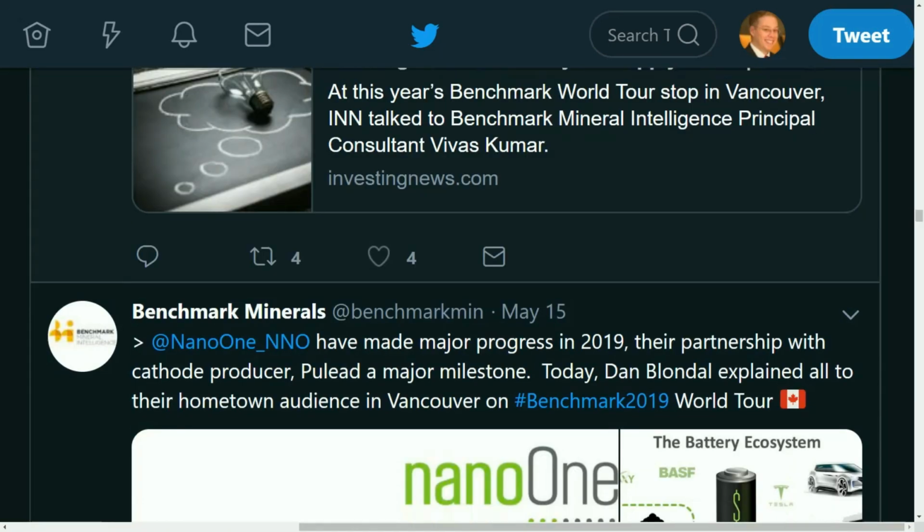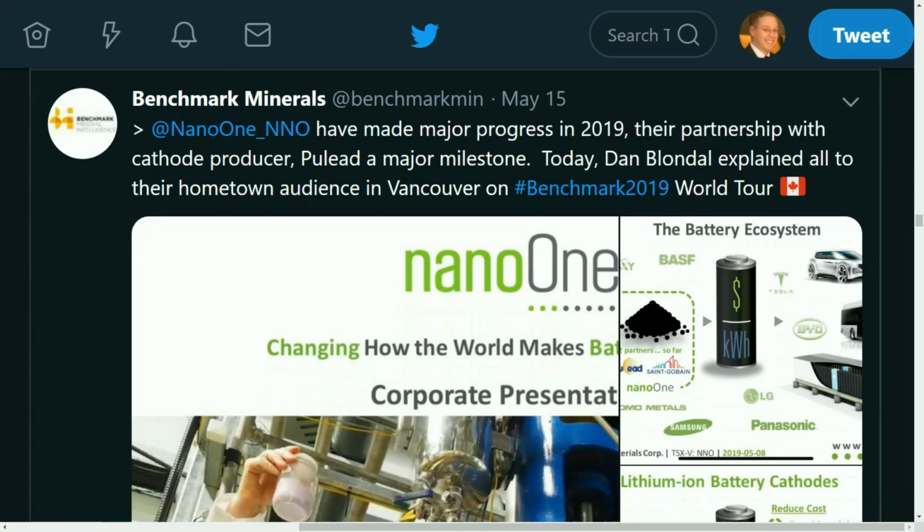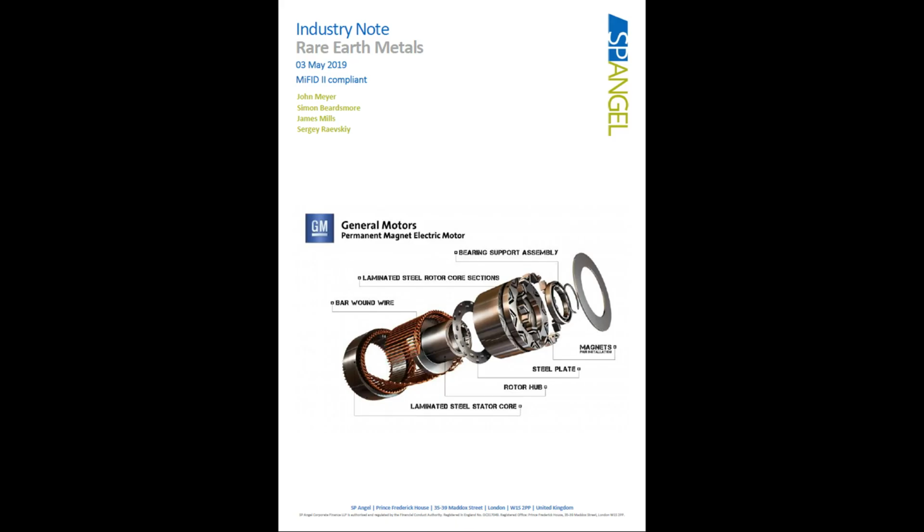And the SP Angel report from the start of May has some really interesting information comparing a permanent magnet motor and an induction EV motor, and comparing metal intensity and some of the costs, the economics on them. Fascinating technical detail, critically important backdrop for it all.